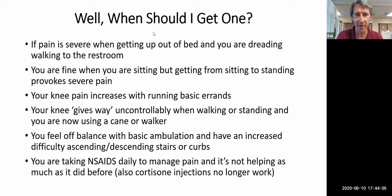So, when should you get one? If the pain is severe when you're getting up out of bed and you're dreading getting to the restroom. You're fine when you're sitting, but after you've been sitting for a while, you go to stand up and it's severe pain trying to get up. The first 3 or 4 steps is agony, and then you start moving, it starts to warm up and get better. Your knee pain increases with running basic errands.